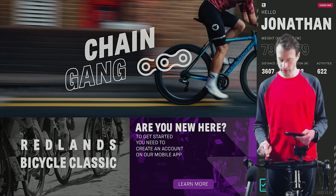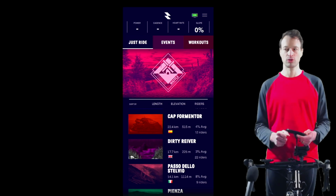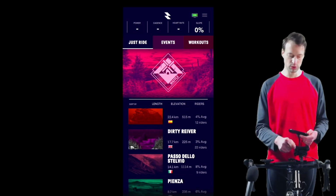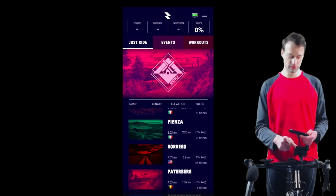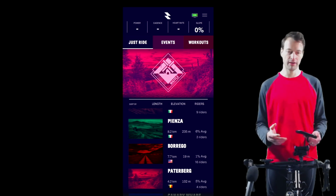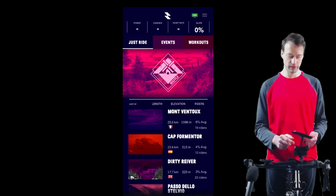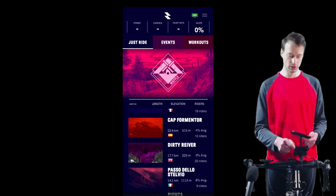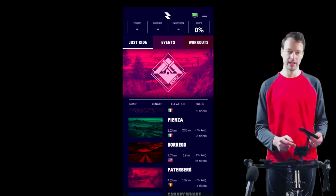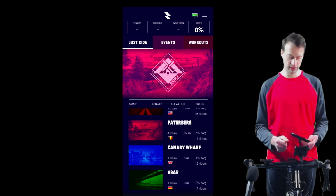Now I'm going to show you all about the phone app. You have a tab called Just Ride at the top, just below the top row. You've got Just Ride, and that will show you all the real roads that you can ride. Now, real roads are the roads that have been produced by RGT. They've got amazing graphics, and they really are excellent. And you've got quite a few of these. You've got Mount Ventoux, Cap Formentor, Dirty Riva, Passo dello Stelvio, Pienza, Borrego, Paterberg, Canary Wharf, and 8-bar crit course.